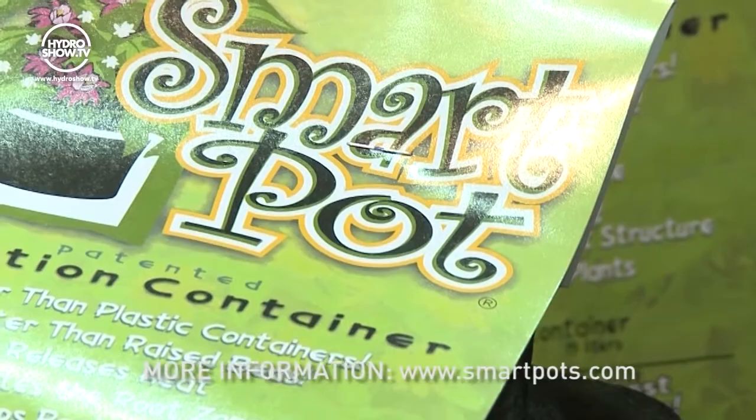We were able to do that 30 years ago, but now we want to introduce it to everybody, even at home for fruits or vegetables, in the industry, even for the hydro industry. It's a wonderful product. Available worldwide? Yeah, absolutely, easily.